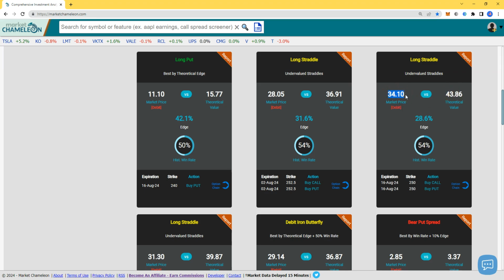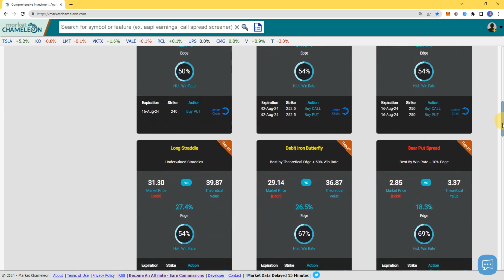So this is something to consider if you think that Tesla will keep going up. And your break even, look at this, 250 is extra, so 284.34 to the upside, or 216 to the downside, but you can add another 10 bucks to each side based on history. So you save yourself $1,000 on this trade just because Market Chameleon found you this trade.